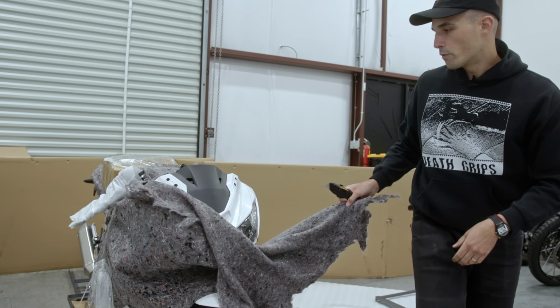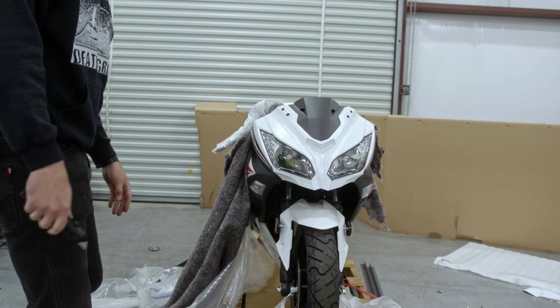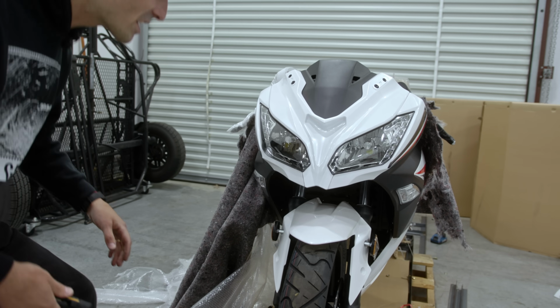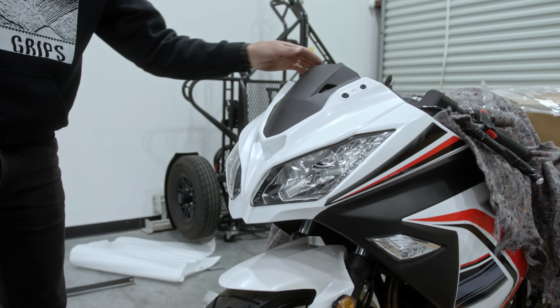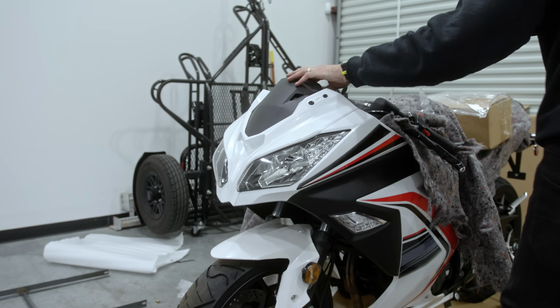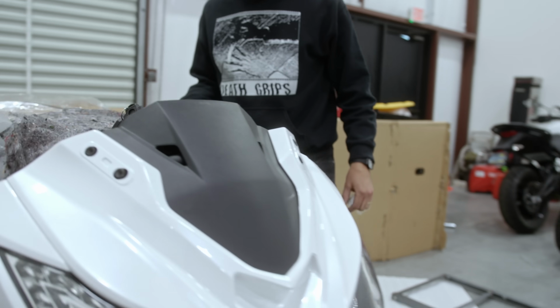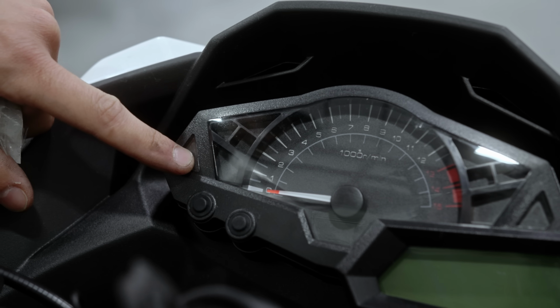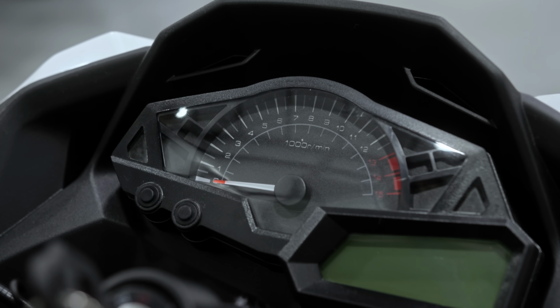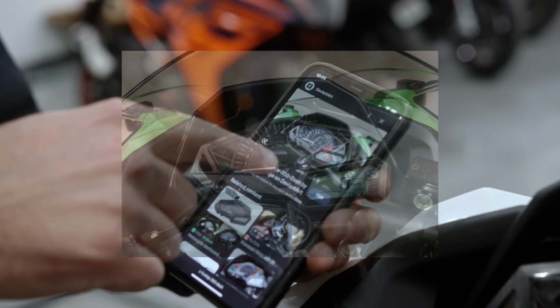All right, boys, face reveal. Why does it look like a Ninja 300? Is this a Ninja 300 fairing? What the hell's going on here? Hold on a sec. Wait a minute. Come here, look at this. This is a Ninja 300 dash. I'm almost positive. I'm about to pull this up on my phone. That is the same damn thing. Look at that.